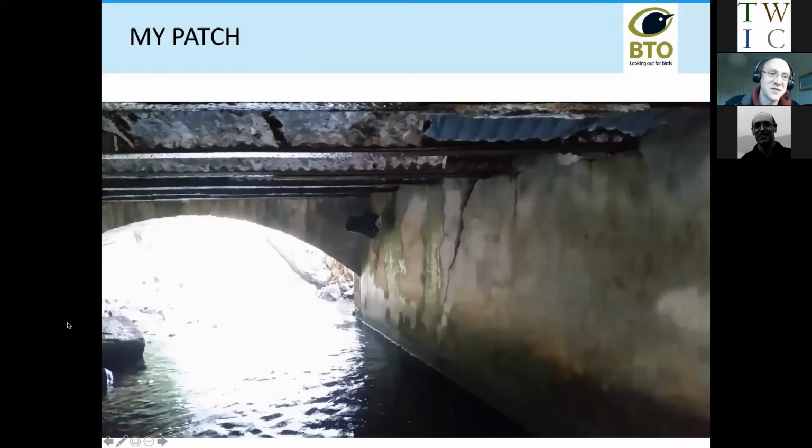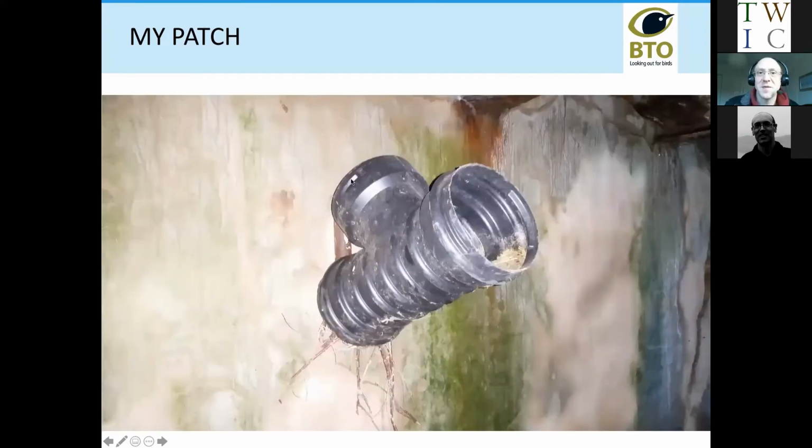So there's spraint on all of these boulders. But this bracket was here, unused. I'd stopped putting the trail camera out, and I found this pipe that some builders or someone had just dropped and had ended up in the stream. So I thought, oh, well, I'll see. I stuck it up on the bracket, stuffed a bit of moss in there to see if any birds would get the right idea.